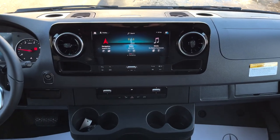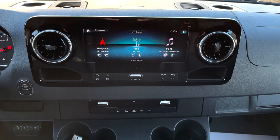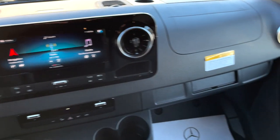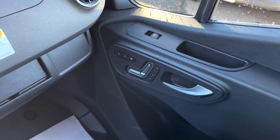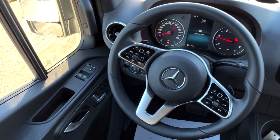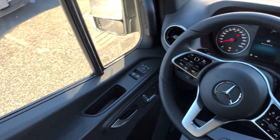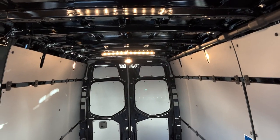Just wanted to point out here on the interior, we have the 10.25-inch display screen. It has the power seats, heated seats, very, very nice cruise control, heated electric mirrors, beautiful LED lighting in the back. You can see I have the lights on.